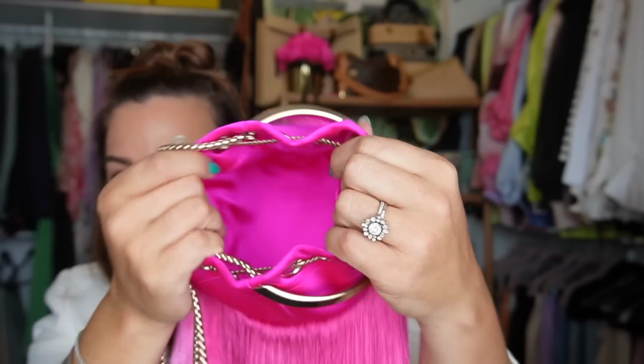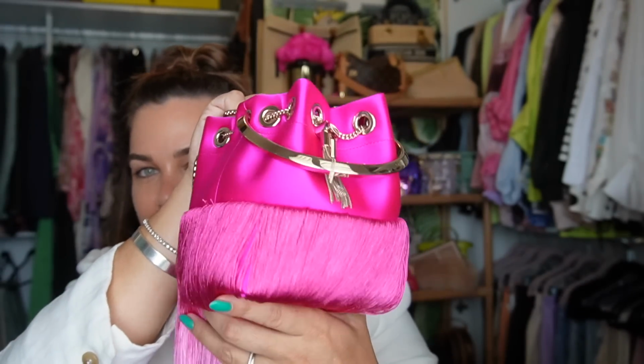Certificate of authenticity. I've never had a Jimmy Choo bag before. That's right. And then there is also a shoulder strap as well, so you can wear this one on the shoulder. I'm not sure if it would be long enough for crossbody, but inside you can see there's enough room. That's the actual bag. So there's enough room for all of your essentials, fit a phone, card holder, lipstick, keys.